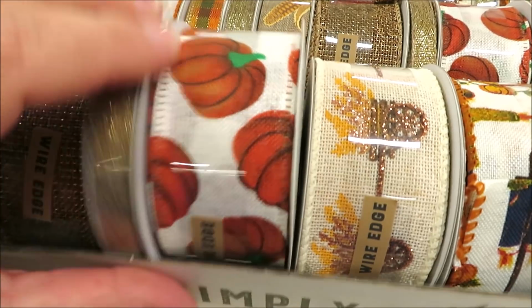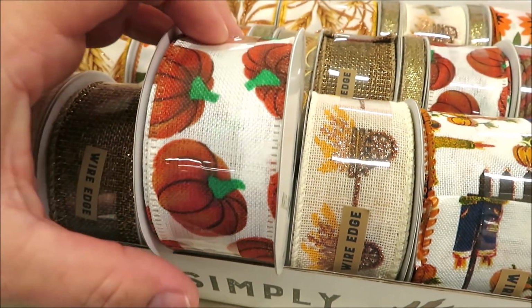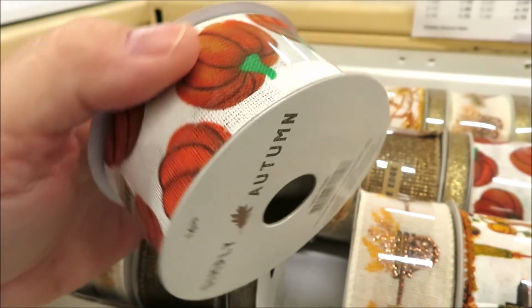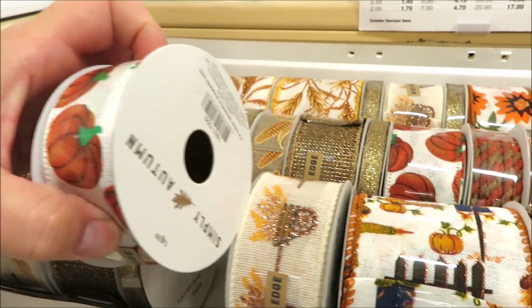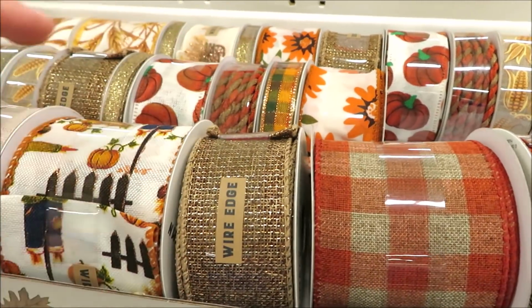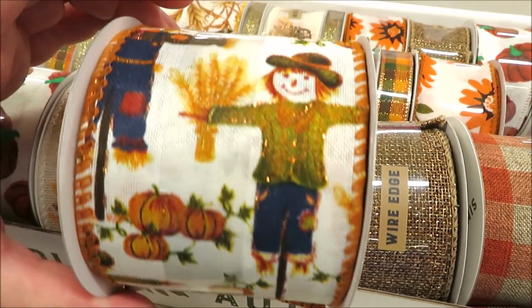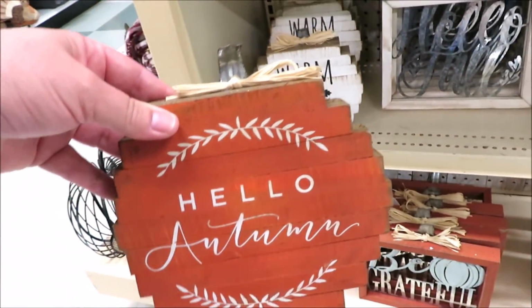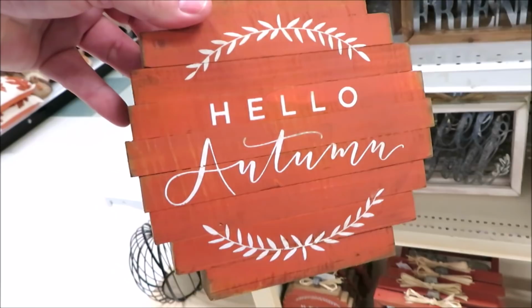And I will say, Joann's has won the ribbon wars for the year. I think some of their ribbons are beautiful, and they're $4.99, most of them. I think the color combinations are just really pretty, as well as the prints. Most of these are wire trim.